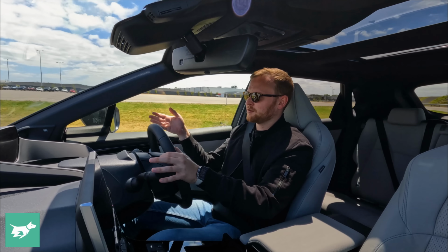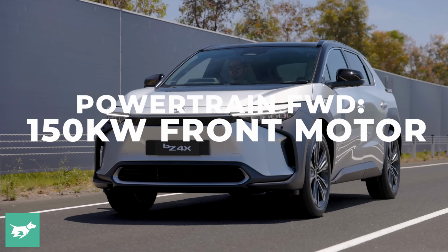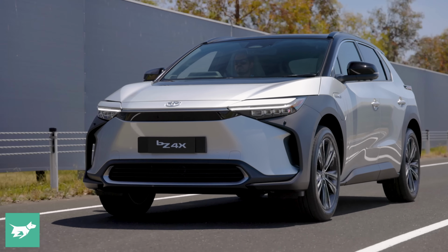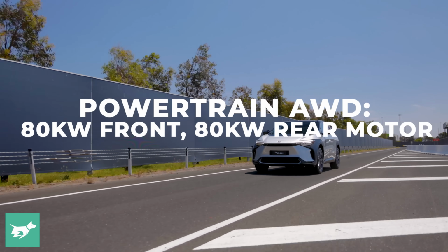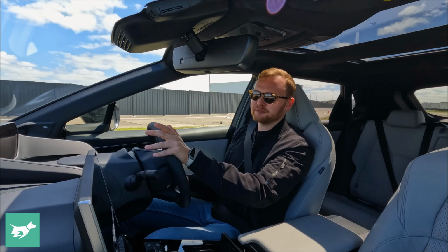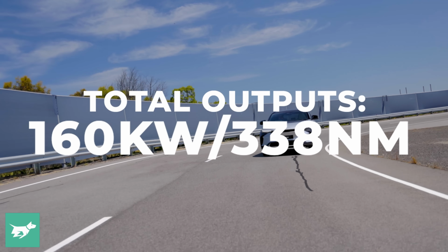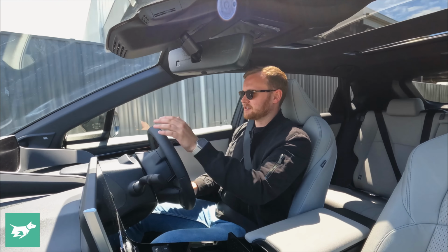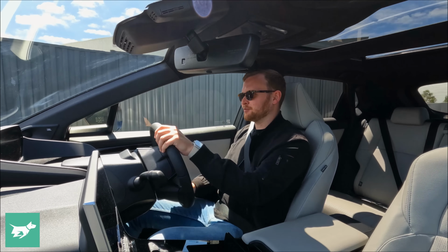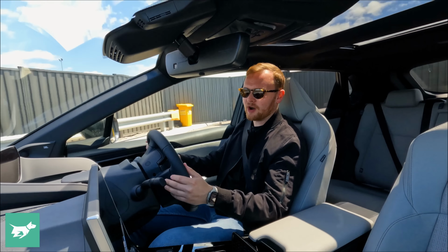But basically, the front-wheel drive car makes 150 kilowatts of power. It's got a single motor on the front axle, and then the all-wheel drive adds a smaller 80 kilowatt motor on the rear axle. The peak maximum outputs are just above 160 kilowatts. So it's not intended to be a sports SUV. The Lexus RZ450e uses the same platform as this car and similar bones, including dual motor all-wheel drive, but it makes quite a lot more power.